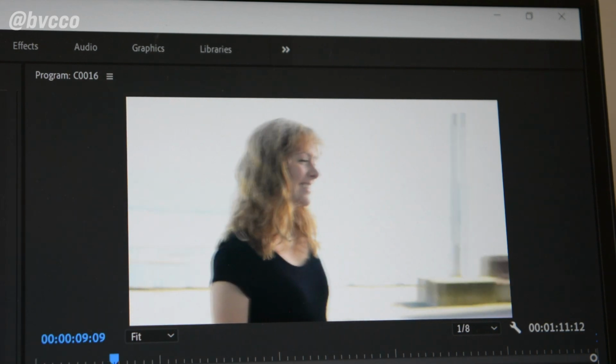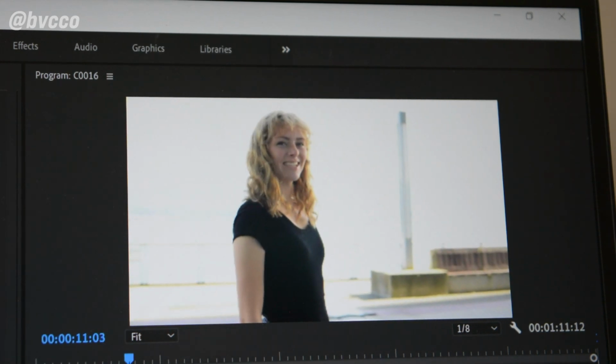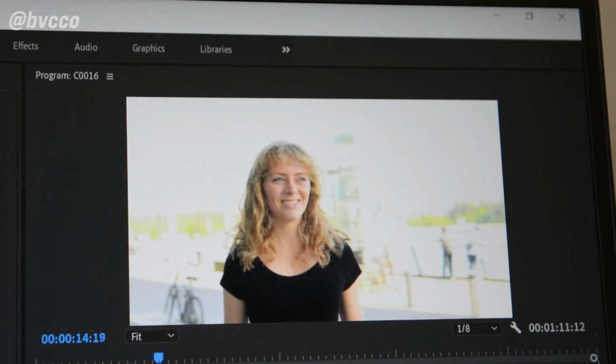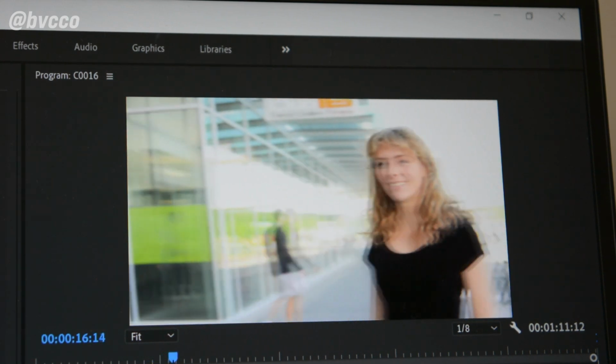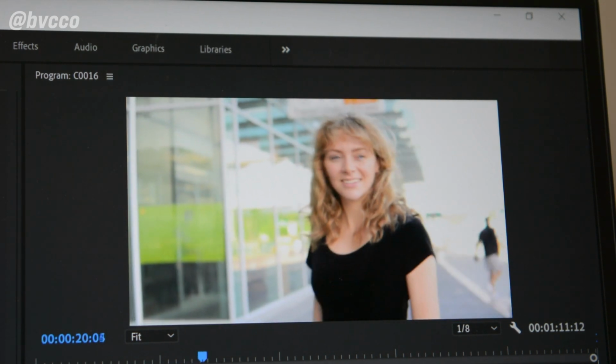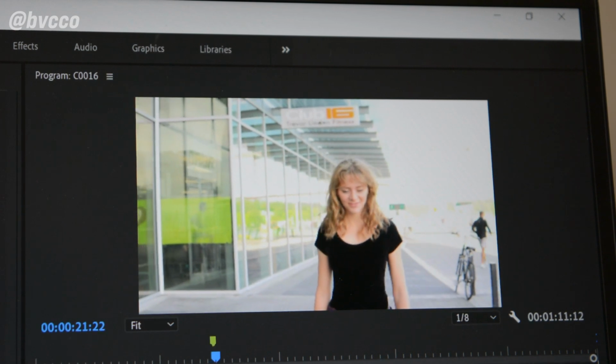Of course, it has to be at an eighth quality resolution if you're planning to add things like adjustment layers and color grading as well. But this is a 4K file playing on this XPS 15, and as you can see, no problems with playback at all. And so far with this laptop, I've been able to edit 4K files on full quality playback.